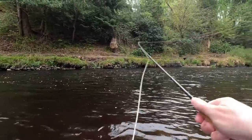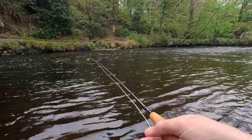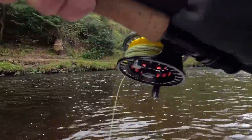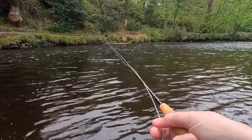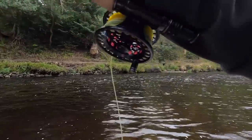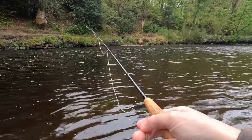Well, I fished through the pool and I fished my way up. Now I'm going to work my way down the river. There's the fly there. We'll see if it's down. I mean, three fish out of the pool. Lost one. Missed a couple, which is good, considering there's very little fly, or no fly on the water yet.